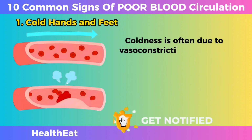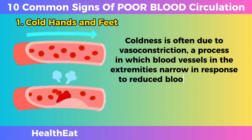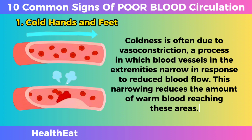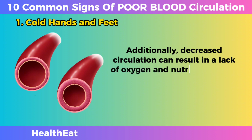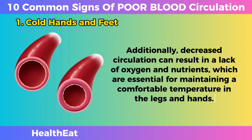Coldness is often due to vasoconstriction, a process in which blood vessels in the extremities narrow in response to reduced blood flow. This narrowing reduces the amount of warm blood reaching these areas. Additionally, decreased circulation can result in a lack of oxygen and nutrients, which are essential for maintaining a comfortable temperature in the legs and hands.